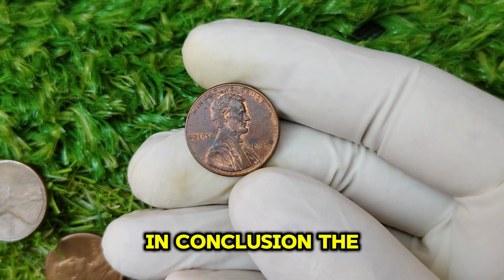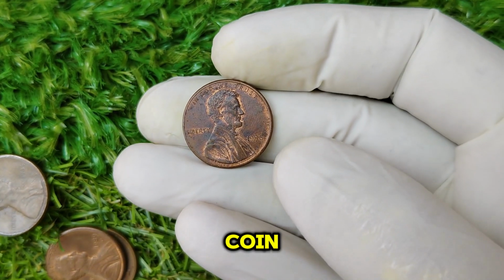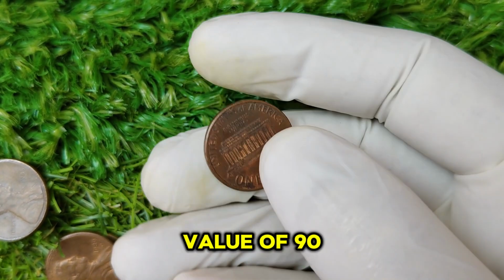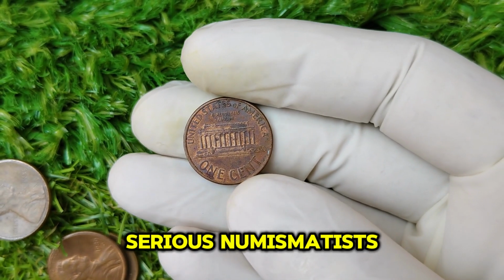In conclusion, the 1998 no-mint mark Lincoln penny is not just another coin, it's a potential goldmine for collectors. Its rarity, historical significance, and current market value of $97,022 make it a must-have for serious numismatists.